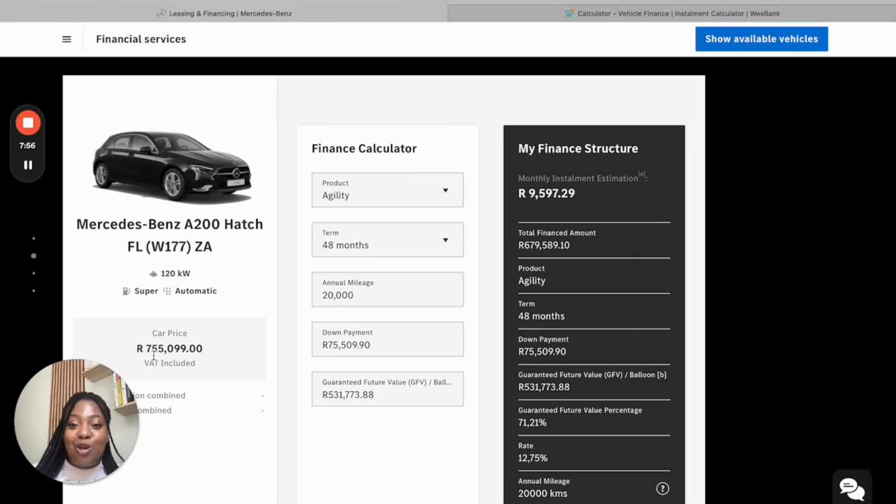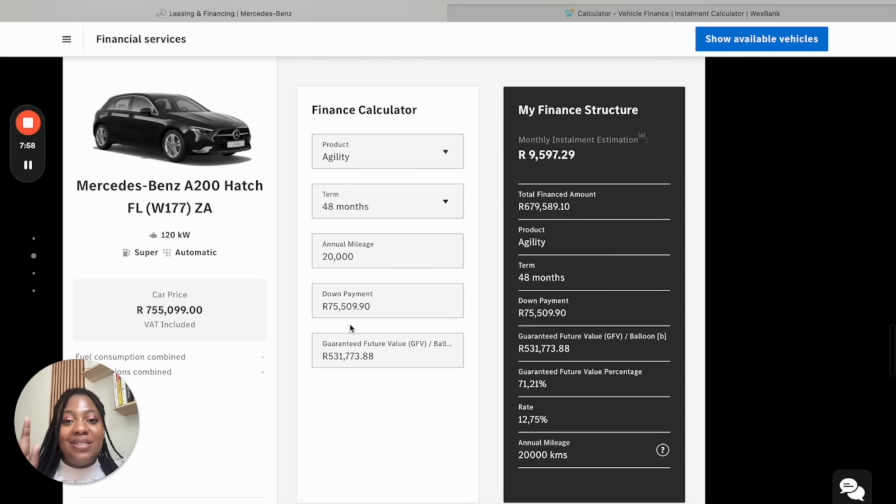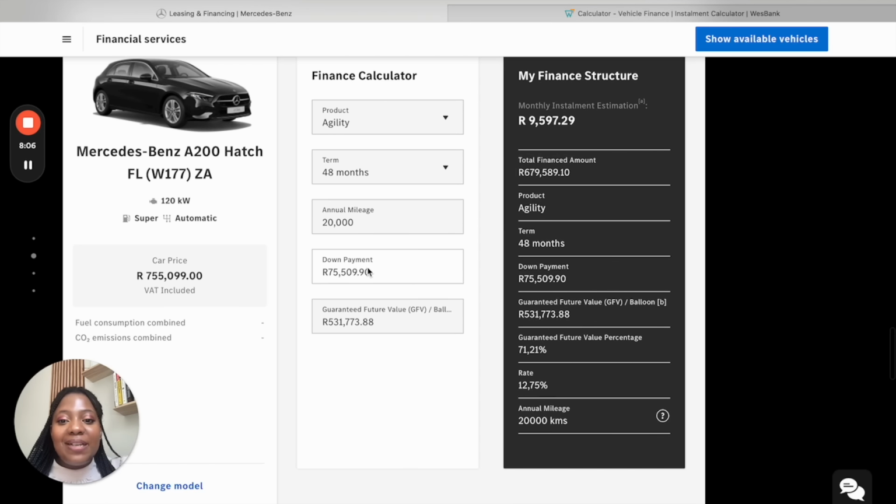We're going to use this car. They've suddenly changed the car. I can't find this car online, but suddenly I can find it, but it's okay. Using agility, 48 months with an annual mileage of 20,000. They expect a down payment, which is a deposit, of 75,000. And then there's a balloon payment of R500,000. Then your monthly installment can be 9,500. So this is a lot easier to digest. It's like, oh, it's only 9.5. I can probably afford that.